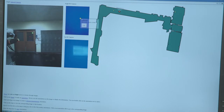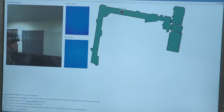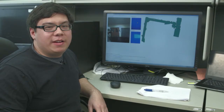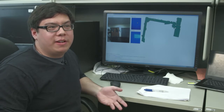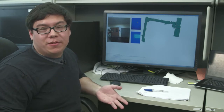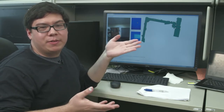You can also see it in the infrared image. You can also do distance measurements. So if we wanted to measure the height of this locker, we could drag this up here, and it's close to 2 meters, so we can add that as an annotation. This allows us to make annotations in 3D space with spatial granularity so that we can mark things like heat sources, windows, make measurements on those windows so that we can figure out the area and figure out how much energy is being dissipated through them.